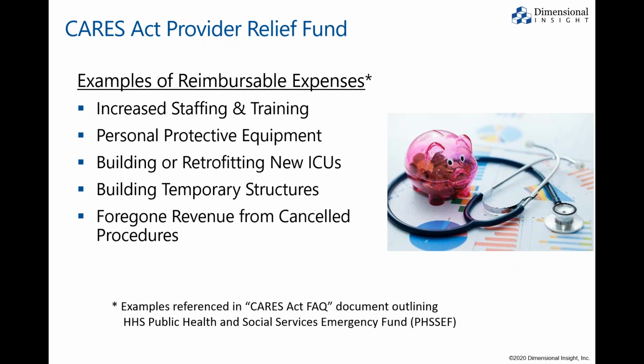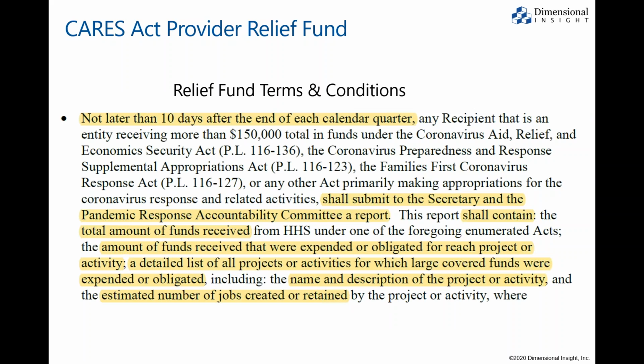So here's a few examples of what's covered, and this is taken from an FAQ document about the CARES Act. So increased staffing and training, personal protective equipment, building out new or existing ICUs, temporary structures, and then foregone revenue from canceled procedures, and then routine ambulatory office visits. So we're going to talk about two of these that we have a direct experience with. But first is some of the preface to that.